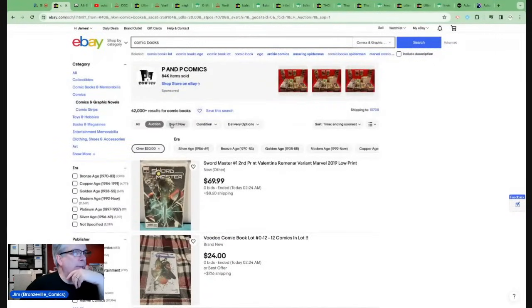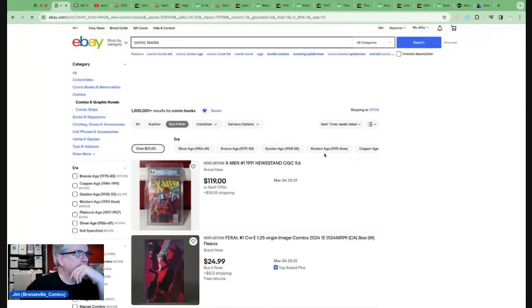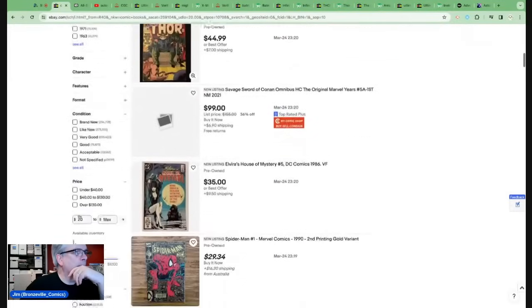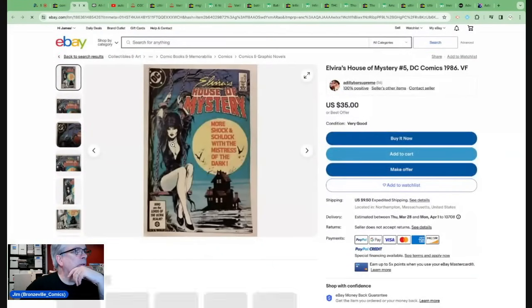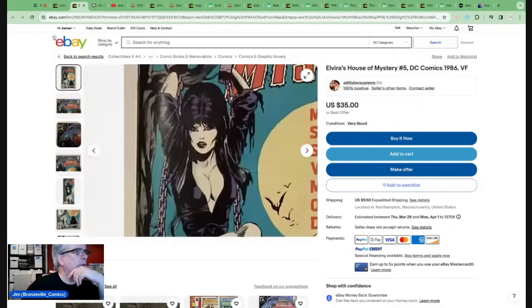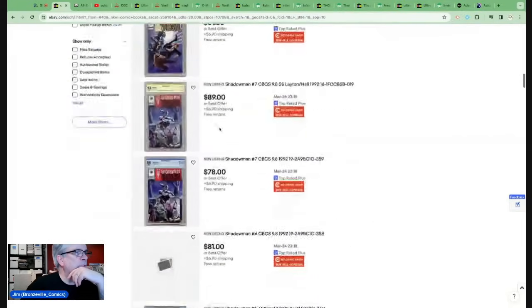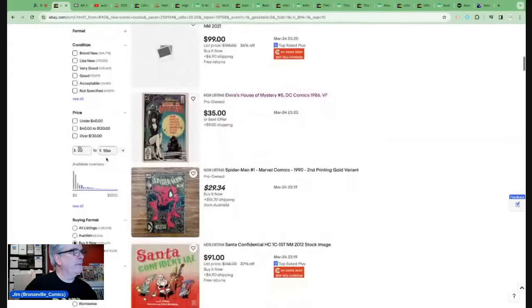Let's go back to the buy it now and the newly listed. A 9.6. Boring. Elvira's House of Mystery. This is not the Dave Stevens cover. Yeah, that's not signed. I'm not sure who did that, but it's not Stevens. Okay. That's the one with her on the broom is the Stevens cover. I want to take a look at the more ridiculous. So there's a lot of things you can search. I'm going to go with $1,000 or more.